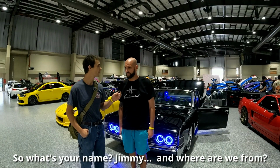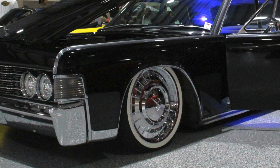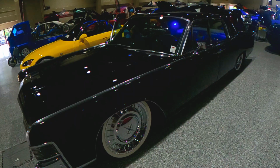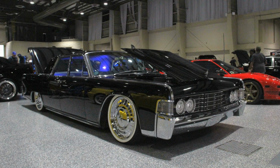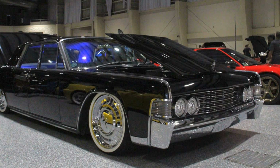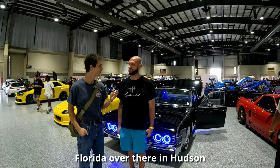What's your name? Jimmy. And where are we from? Wesley Chapel. Oh, nice. And what kind of car do we have here? A 1965 Lincoln Continental. Oh, nice. And how long have you had it? Three months. All right. And who's your builder? So the builder is the Auto Lab Florida over there in Hudson.